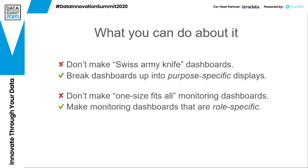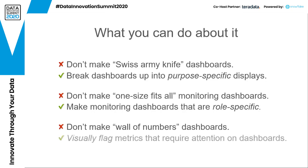So we might have, for example, a monitoring dashboard for a regional manager role that has 50 people performing it. And we also want to avoid the wall of numbers problem, right? Where it's just a wall of numbers with no indication of where I should be paying attention or what's going well or poorly. Instead, we want to visually flag metrics that require attention on dashboards. This is a whole other topic unto itself, but if we can pull it off, it's really going to make a huge difference in terms of user satisfaction and the overall usefulness of our dashboards.